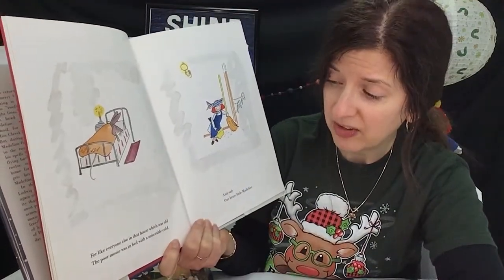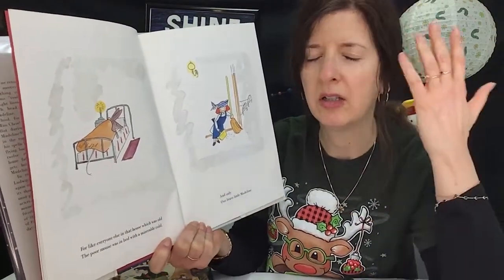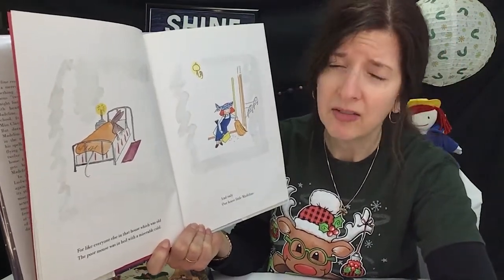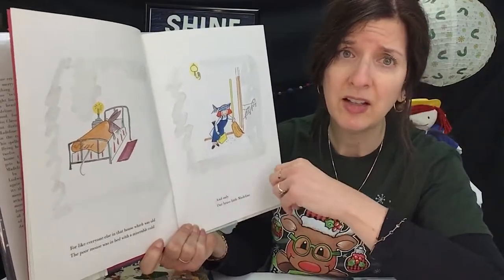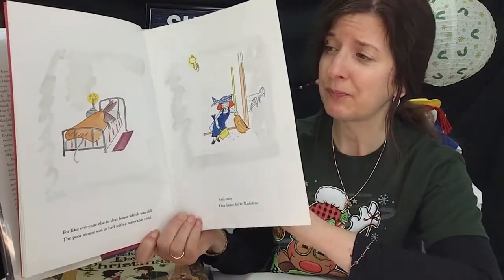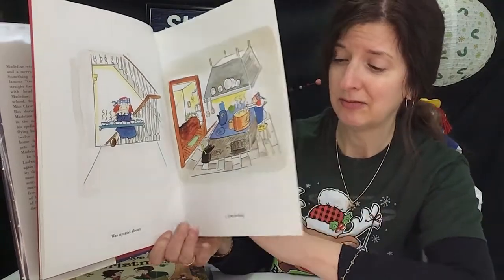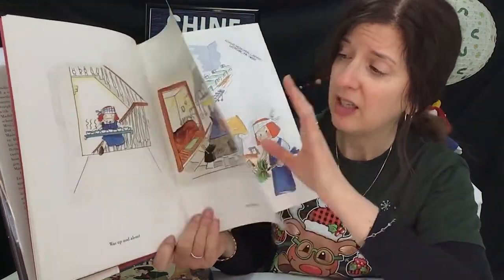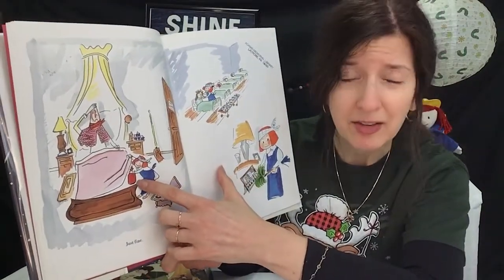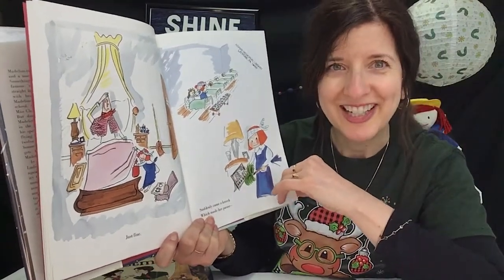For, like everyone else in that house, which was old, the poor mouse was in bed with a miserable cold. Oh, this could happen to anybody, but it's no fun to be sick on Christmas, is it? But everybody in the house, including the mice, is sick, and only our brave little Madeline was up and about and feeling just fine, luckily. There she's bringing everybody tea and soup, and Miss Clavel's getting a hot water bottle to make her feel better. So poor Madeline's got to take care of everybody.